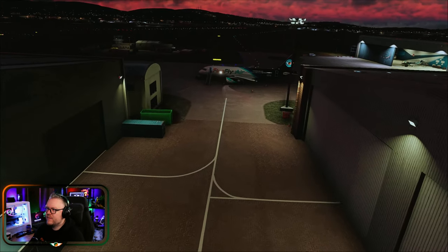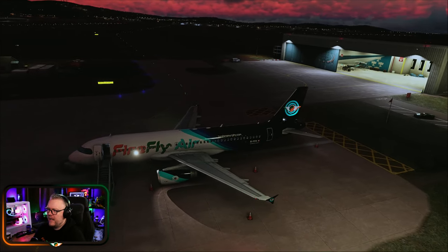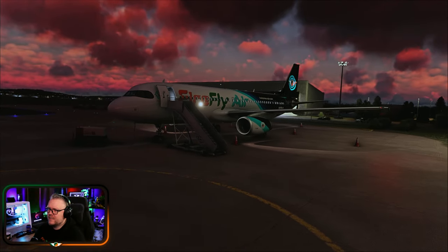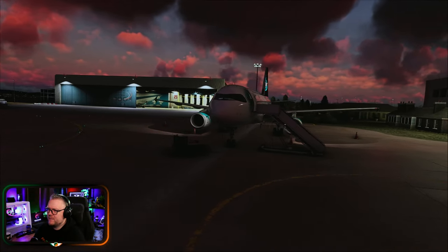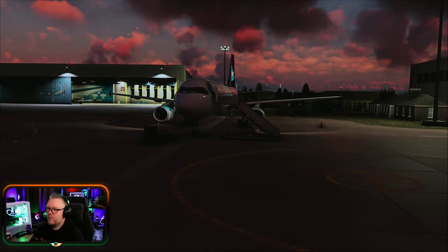And then our aircraft of choice tonight, we're flying the flagship. This is Firefly Air. It's an A320. It's the IAE engines. So this is our craft that's going to be taking us out of Casement Aerodrome, and it's going to take us on up to Iceland. That is the plan, right? So let's see what we're going to do here.